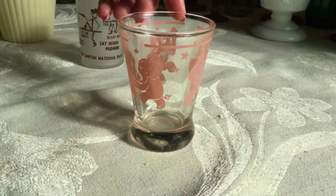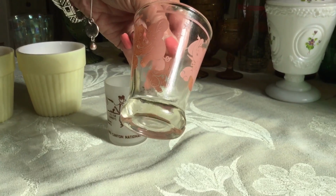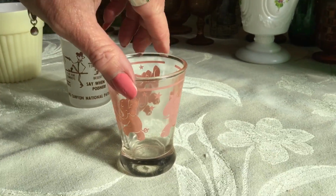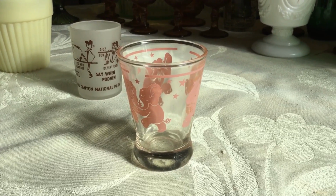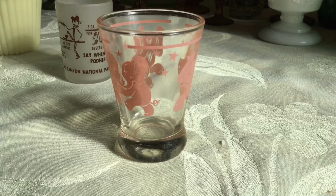I was so happy to find this 1948 Pink Elephant Hazel Atlas whiskey glass, and you can see why it's called Pink Elephants. They're very hard to find. I was able to pick this up for $2.50, and I could probably sell it for about $20, $25.